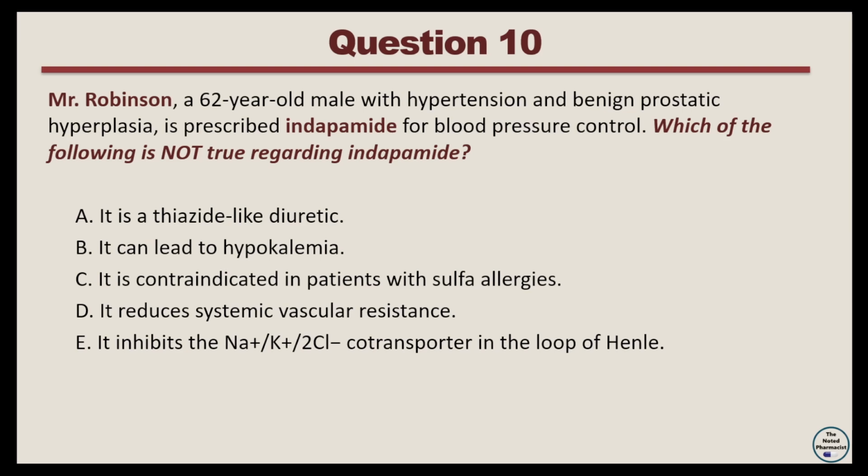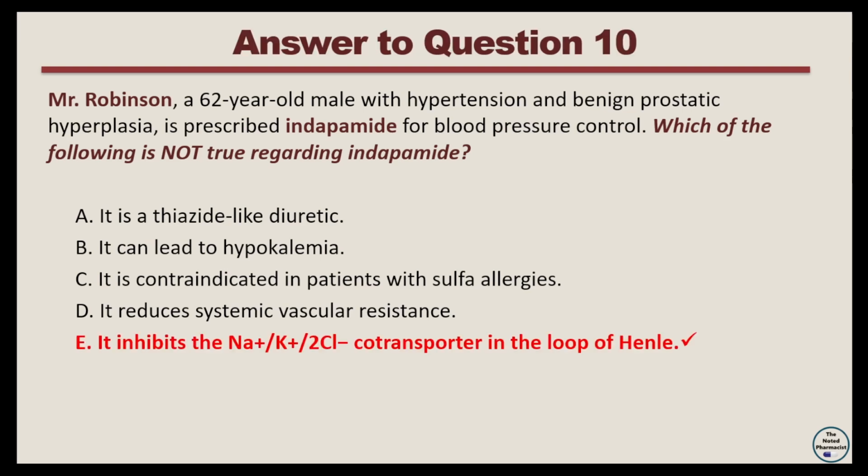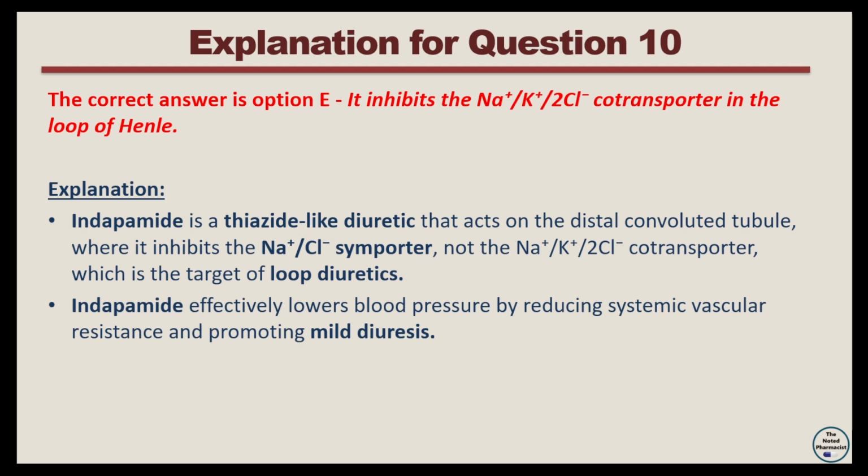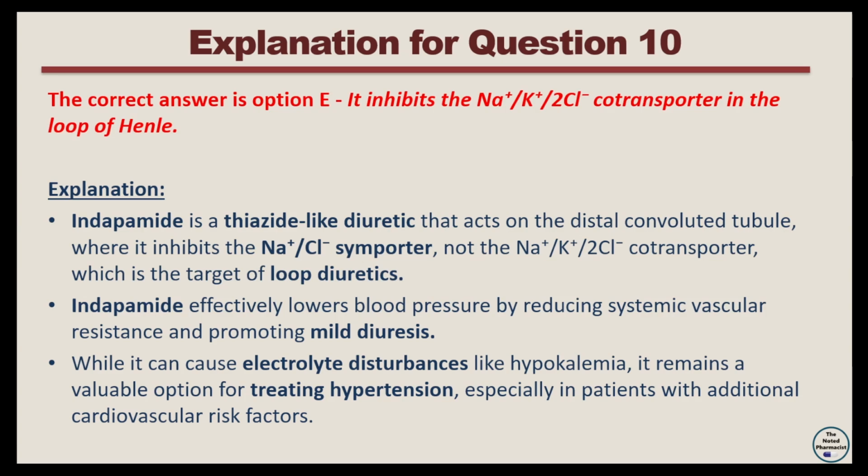The correct answer is option E, it inhibits the sodium-potassium-2-chloride cotransporter in the loop of Henle. The explanation is that indapamide is a thiazide-like diuretic that acts on the distal convoluted tubule, where it inhibits the sodium chloride symporter, not the sodium-potassium-2-chloride cotransporter, which is the target of loop diuretics. Indapamide effectively lowers blood pressure by reducing systemic vascular resistance and promoting mild diuresis. While it can cause electrolyte disturbances like hypokalemia, it remains a valuable option for treating hypertension, especially in patients with additional cardiovascular risk factors. This concludes our revision on diuretic agents.